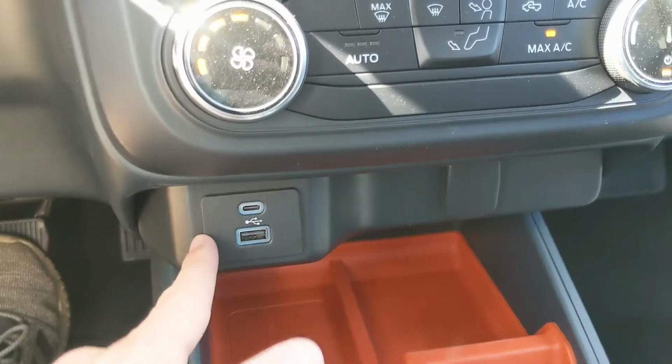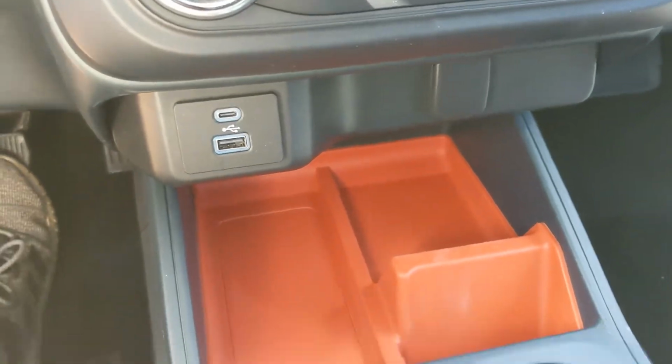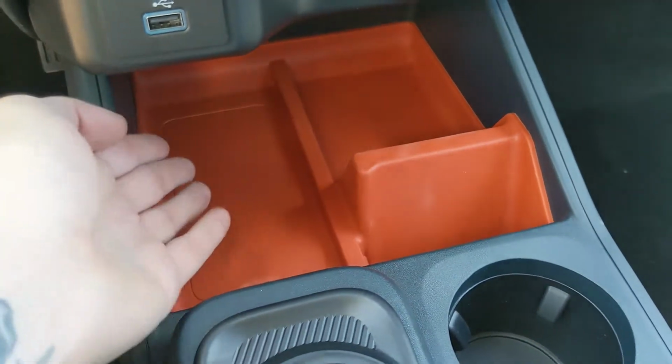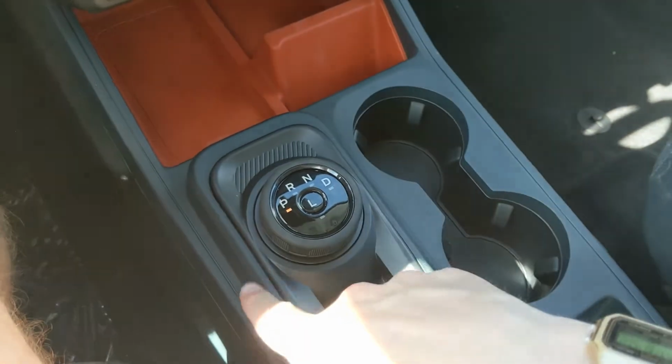Below that, you have a USB, USB-C, and 12-volt power outlet, so you can plug something into power or charge. Then you have this tray area here where you can put your phone or whatever else you want. Main shifter on a dial, very convenient, easy to use.